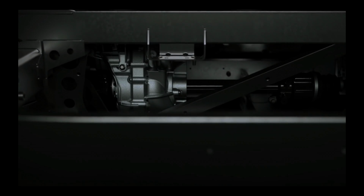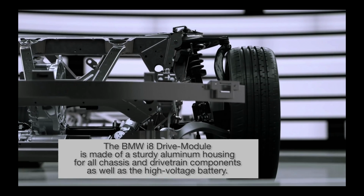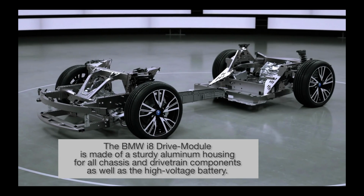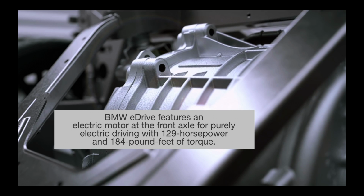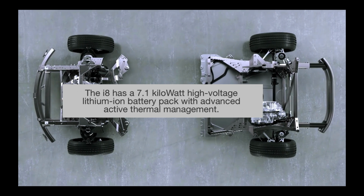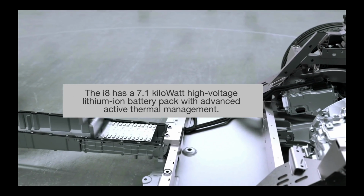The BMW i8 drive module is made of a sturdy aluminum housing for all chassis and drivetrain components, as well as the high voltage battery. BMW eDrive features an electric motor at the front axle for purely electric driving with 129 horsepower and 184 pound-feet of torque. The i8 has a 7.1 kilowatt-hour high voltage lithium-ion battery pack with advanced active thermal management.